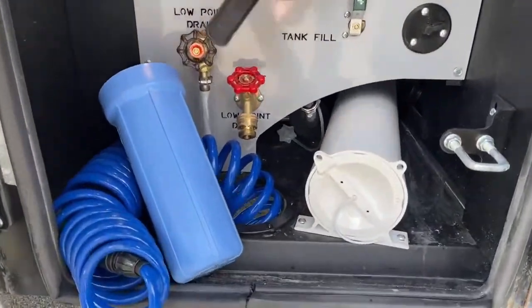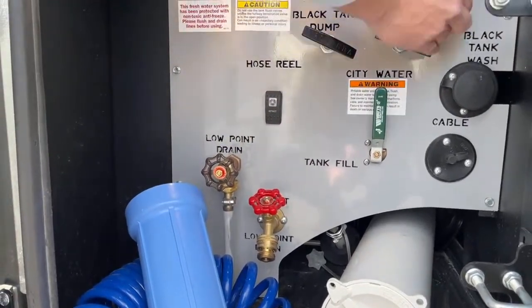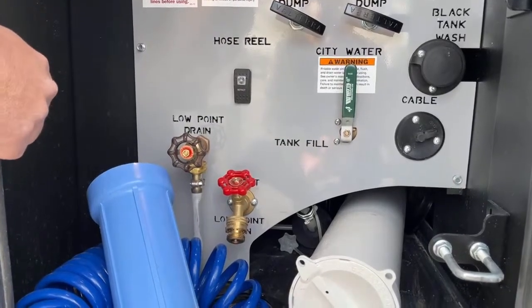You can see, I'll move this out of the way here. So it's etched in here. Everything's etched in, so you'll never lose these. It's all going to stay labeled properly, so you'll always be able to tell what systems are where.